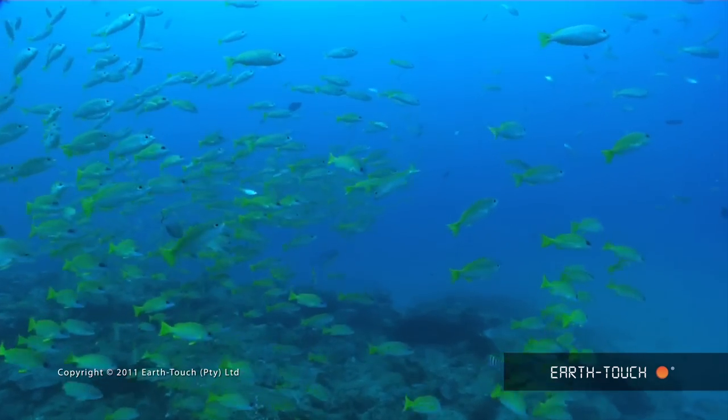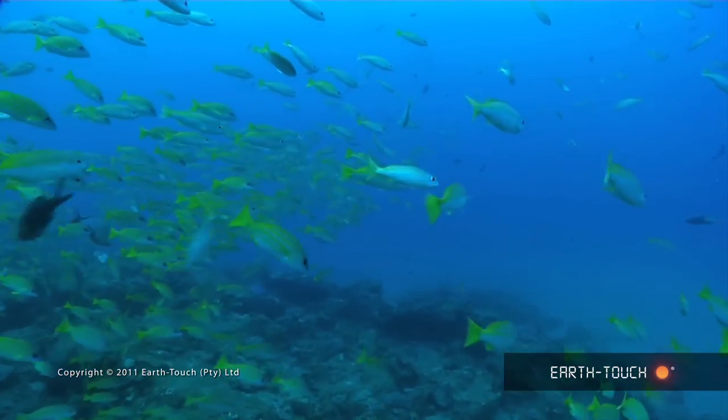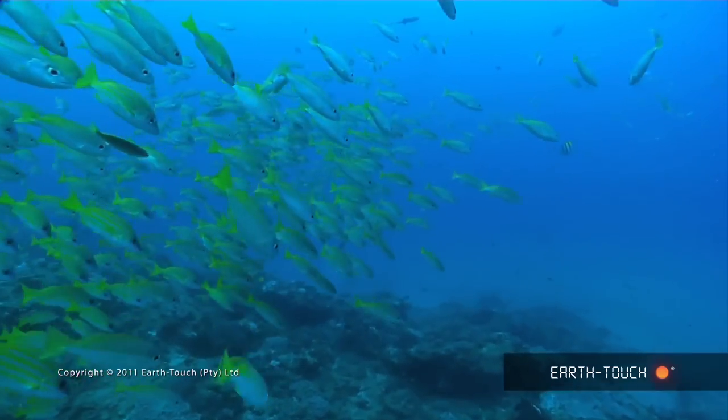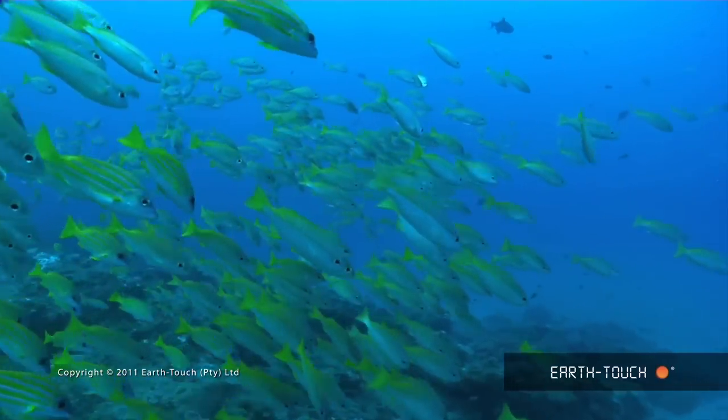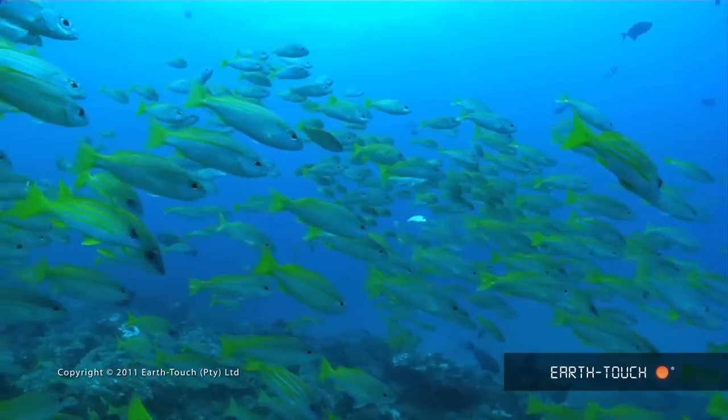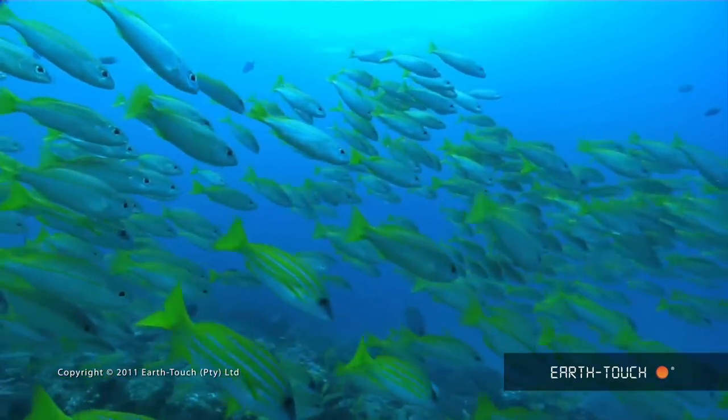Once we had got our scuba diving gear on, we dropped down onto the northern side of Stringer, and it was just an amazing sight. It was like diving into an aquarium. Nice big schools of Russell's snappers and blue-banded snappers.